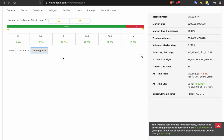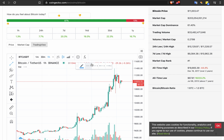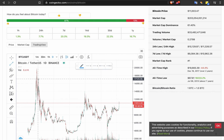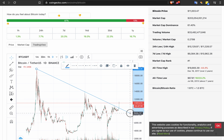TradingView window here. And the big thing about Bitcoin right now, why it's so hot, is that it just broke a long-term channel. So if we zoom out all the way down here and we make a trend line down here, you can see that we just yesterday broke this trend line to the upside.